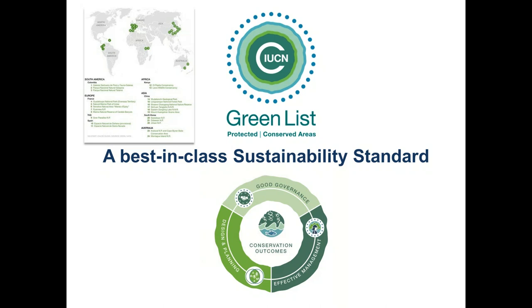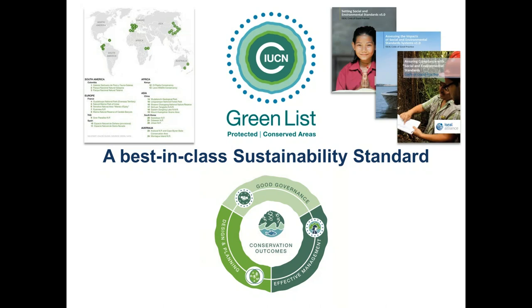And you can probably see the text here. It's a bit small, but it's really just to give you an idea of the global spread of eight countries around the world where the Green List program was piloted. And between 2014 and the World Conservation Congress in 2016, there were several rounds of public consultation with regards to the standard. And the standard also went through the application of codes of good practice for standard setting.